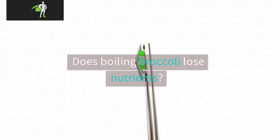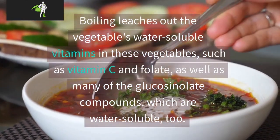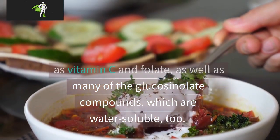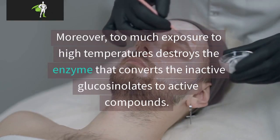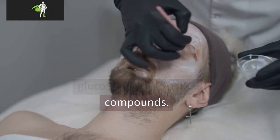Does boiling broccoli lose nutrients? Boiling leaches out the vegetable's water-soluble vitamins, such as vitamin C and folate, as well as many of the glucosinolate compounds, which are water-soluble, too. Moreover, too much exposure to high temperatures destroys the enzyme that converts the inactive glucosinolates to active compounds.